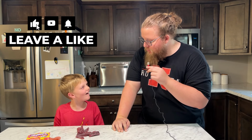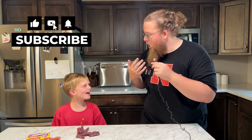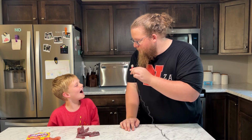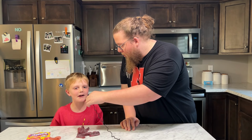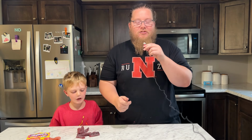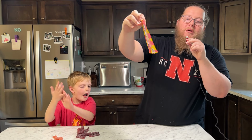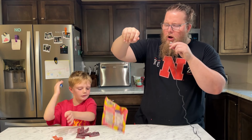I literally took a bite of one. It was ripped into six of them. Tastes pretty good. It tastes sour. Honestly, not as good as the pink lemonade. This is the best flavor in my opinion. Sour pink lemonade. The best flavor.